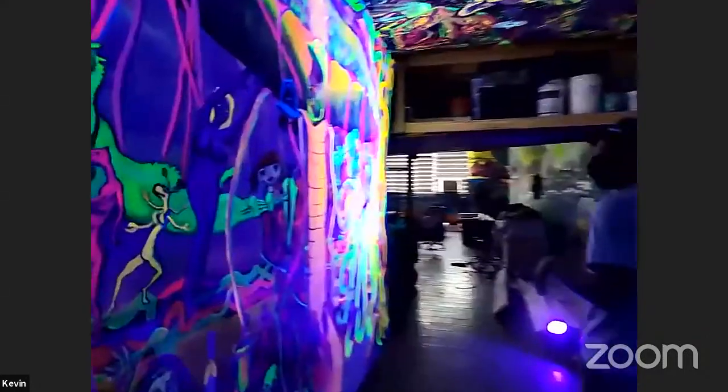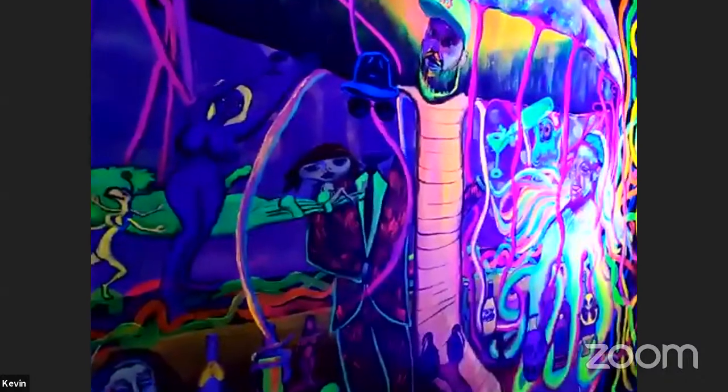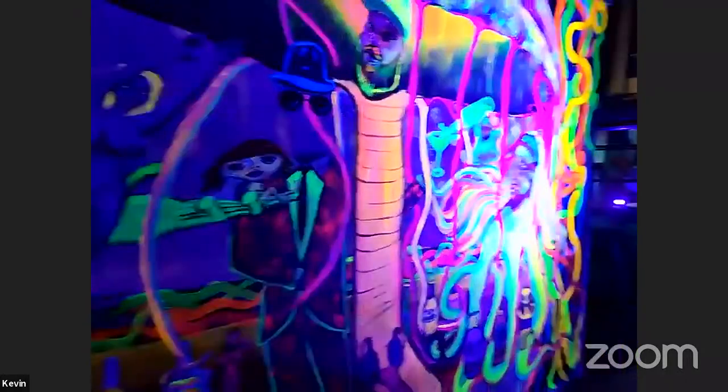Friends, relatives, a bunch of people hidden inside of the painting. A bunch of small space characters. You know, they're partying at the space bar here. So this is the one view of it.